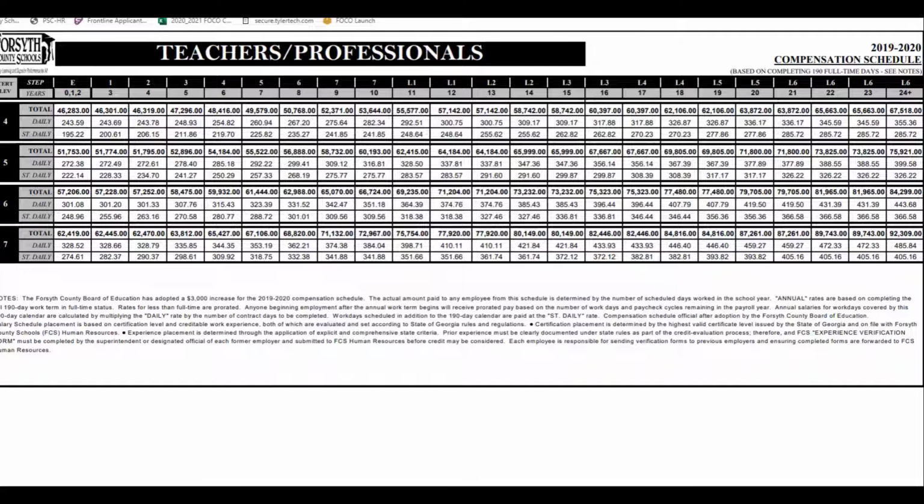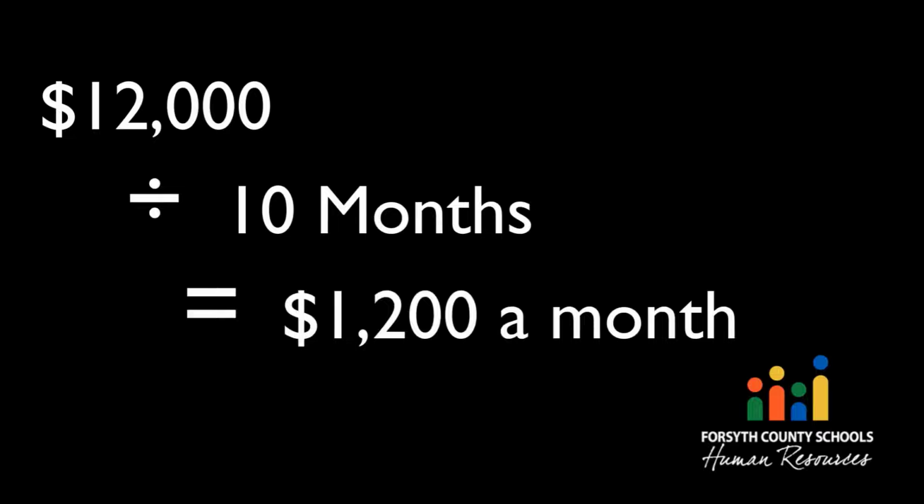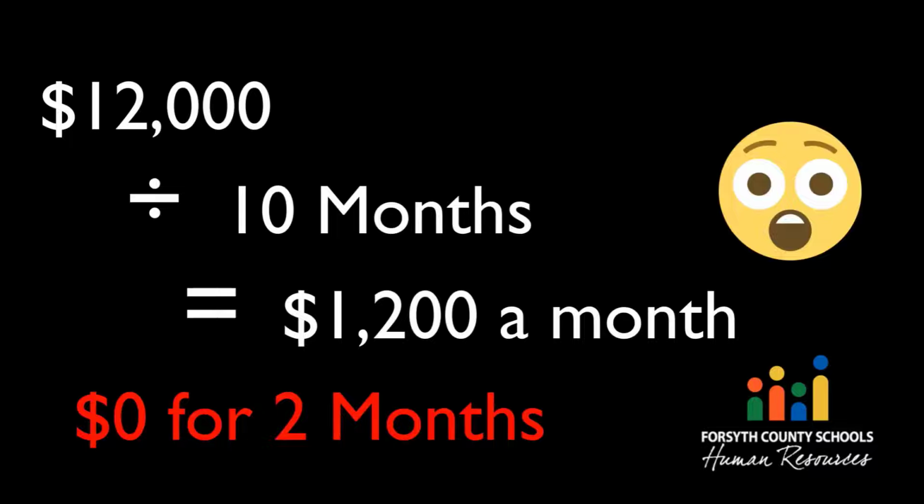For employees who work less than year-round, pay is prorated so that checks will continue during the months you are not working. Here is a simplified example of how this works. Say a sample employee's annual salary is listed at $12,000, but said employee only works 10 months, as most of our employees do. 12,000 divided by 10 months equals a monthly paycheck of $1,200 a month. If we paid like this, though, most all of our employees would go 2 months without receiving any paycheck. Covering benefits and other expenses might be problematic.